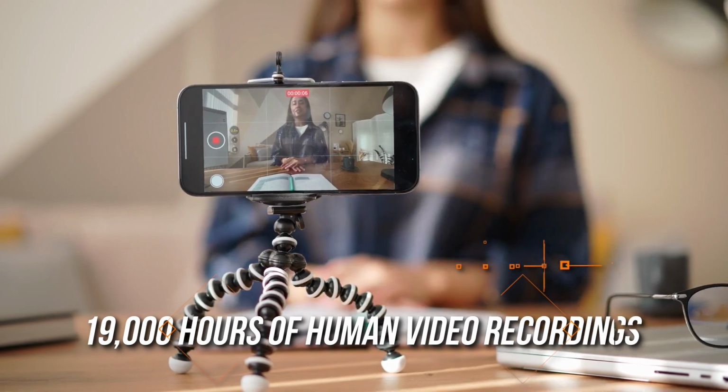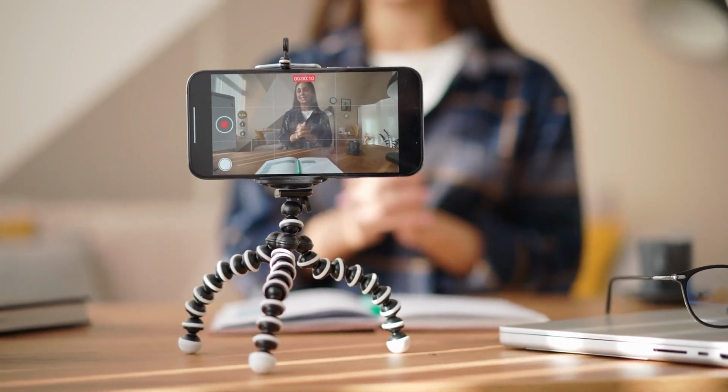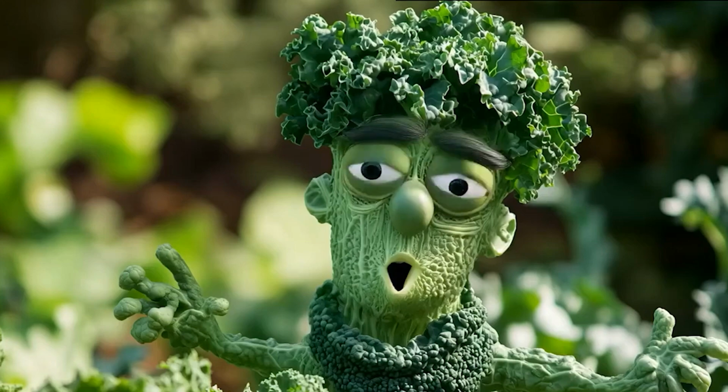Number 4. Creating OmniHuman was quite the journey. The researchers poured a staggering 19,000 hours of human video recordings into its training, ensuring that every bit of data is utilized efficiently through a multi-condition-based approach. It implies they weren't just throwing data around. They were smart about its usage, minimizing waste and maximizing learning opportunities.